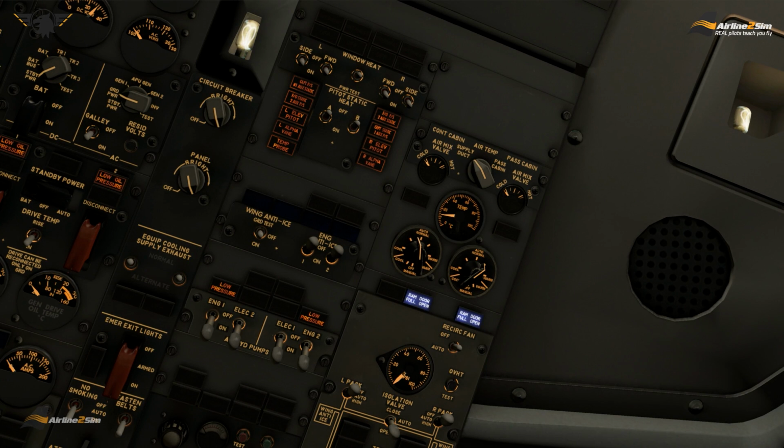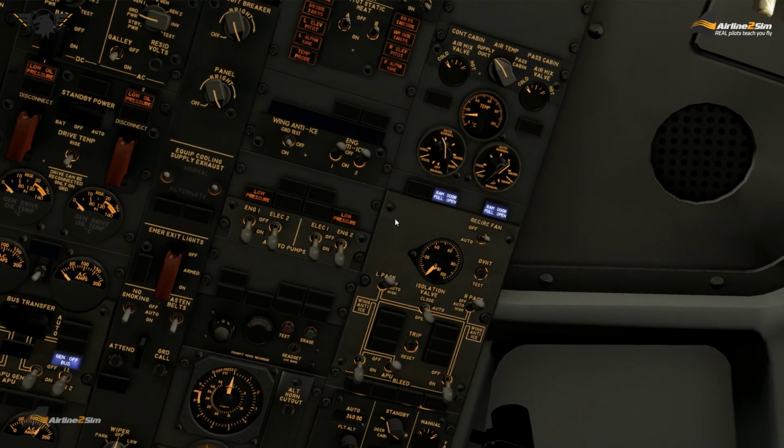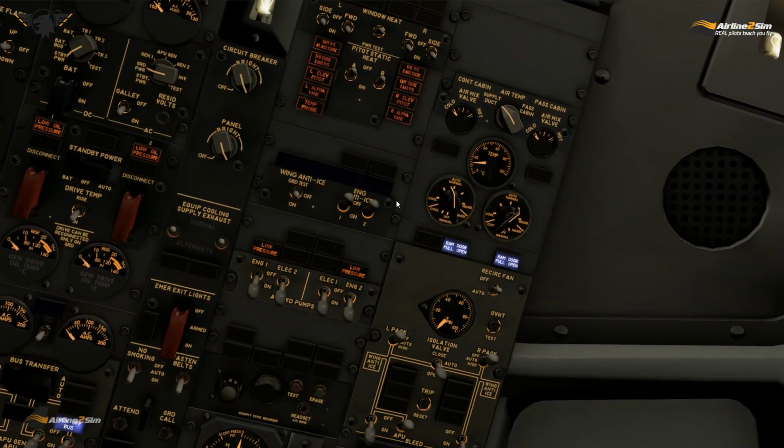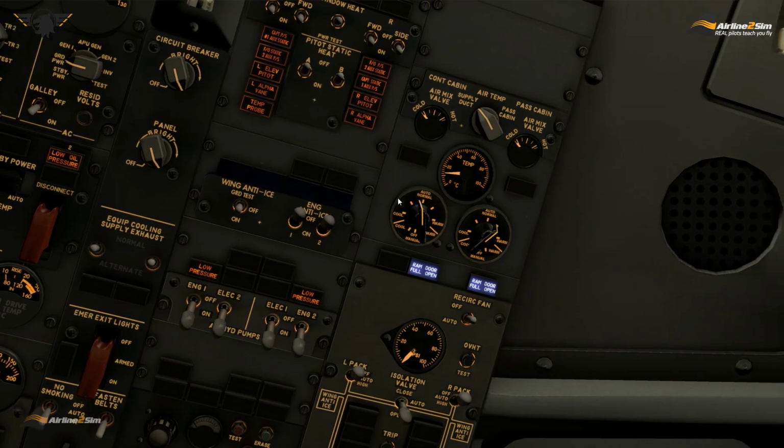Back up at the top here. Okay, what I'll do is I'll just move us over for this one because there's a bit to do on this panel, isn't there? Yeah. So this is the old analog. A lot of them don't have this anymore. It's been phased out and replaced with the 800's automatic pressurization system. So a lot of 300s don't have this anymore.